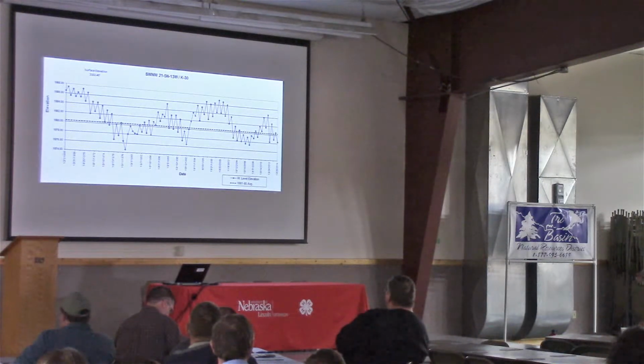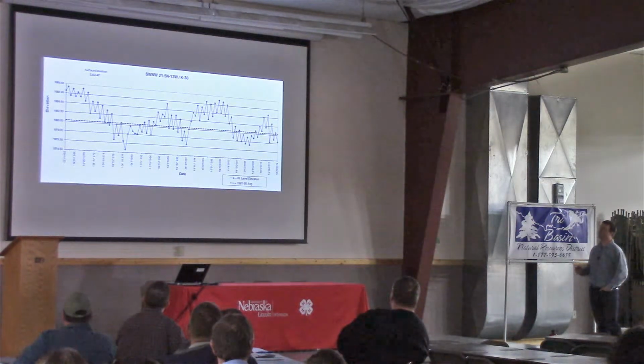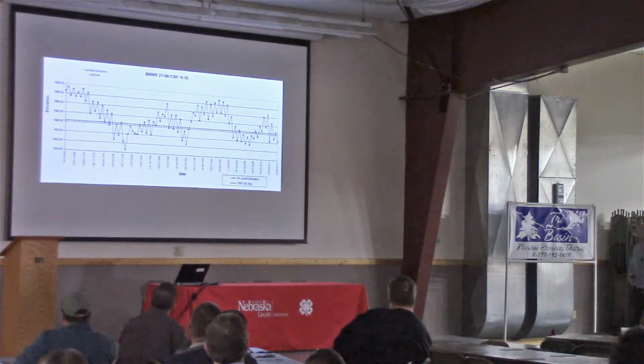In K30, this is a township that we're a little bit concerned about some of the declining water levels out there. You can see we have a little bit of kind of the same thing. It gets kind of significant when you get to pumping. This one actually looks like it's not too bad. So we'll see how we do this spring.